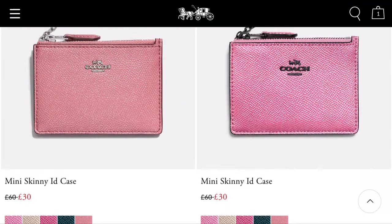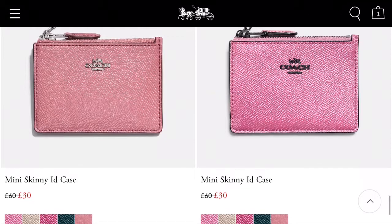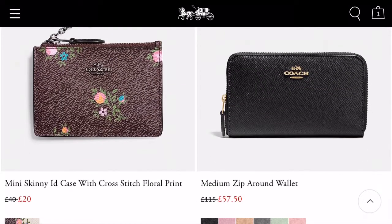Oh, these mini skinny ID cases. I've done a video on them in my mini haul of accessories and essentials. I can't explain how much I love these. I think they're so practical. They're so great at £30 and make lovely gifts. So even at the full price of £60, I think they're really good.